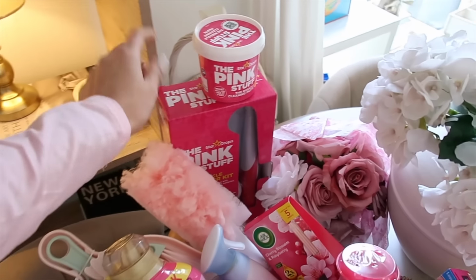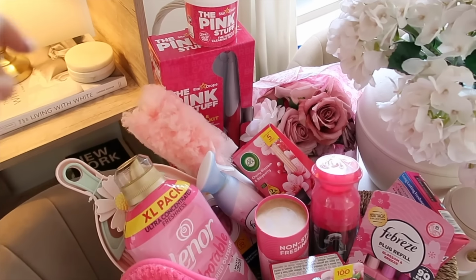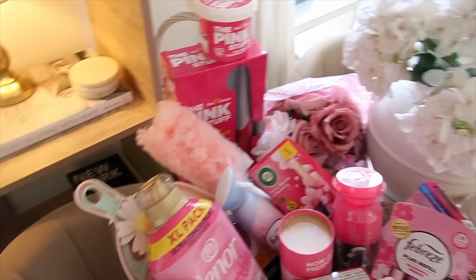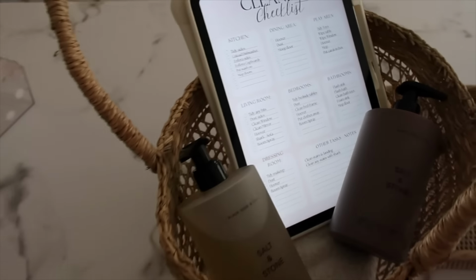Pink stuff, and then the pink stuff brush, which actually comes with battery, so I'm excited to use that around any scum, like soap scum marks. So looking forward to that. So yeah, these are my products for today. I've also got my cleaning checklist here, which I've done a pink background, as you can see.